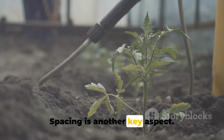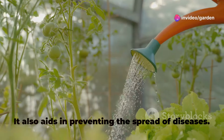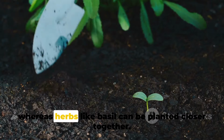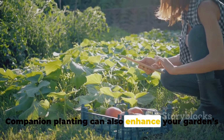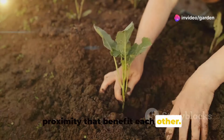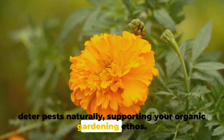Spacing is another key aspect. Proper spacing allows each plant enough room to grow without competing for light, nutrients, or water. It also aids in preventing the spread of diseases. Generally, larger vegetables like squash need more space, whereas herbs like basil can be planted closer together. Companion planting can also enhance your garden's productivity and health. This technique involves planting different crops in proximity that benefit each other. For example, planting marigolds near tomatoes can help deter pests naturally, supporting your organic gardening ethos.